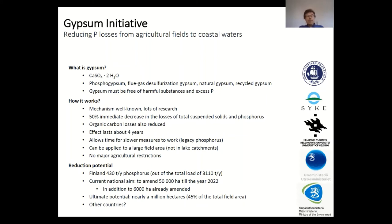So what is gypsum? Gypsum is calcium sulfate and it comes from different varieties. We have used mainly phosphate gypsum, but there is also flue gas desulfurization gypsum, mineable natural gypsum, and perhaps also recycled gypsum. And whatever gypsum you use, of course, it has to be free of harmful substances and excess phosphorus.